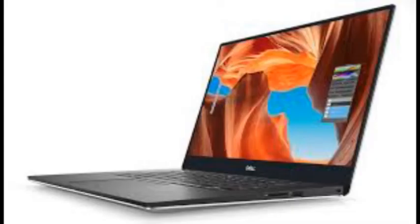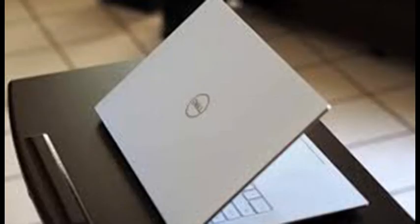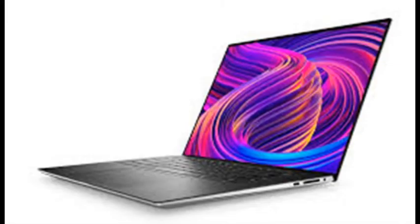I was also surprised to find that the OLED screen didn't ding the XPS's battery life as much as I thought it would. It lasted for 9 hours and 55 minutes in our battery benchmark, compared to 10 hours and 10 minutes on last year's model with a 4K plus LCD.